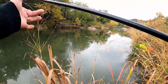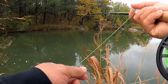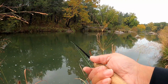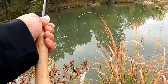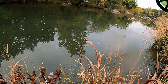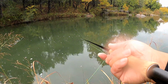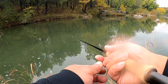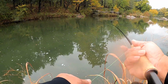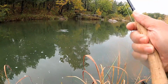All right, they're here. Just got to get it right over there. Let's just try a dead drift. There's a hit. Oh, all right, they're hitting. I'm just not hooking. There we go. Money zone. There's a hit. There's a hit. Feeding on top. There it is, right there. First fish of the year.